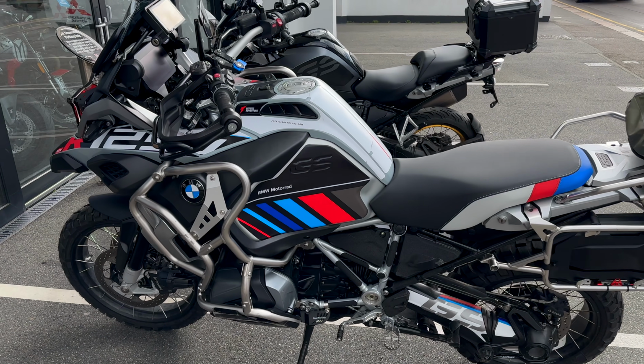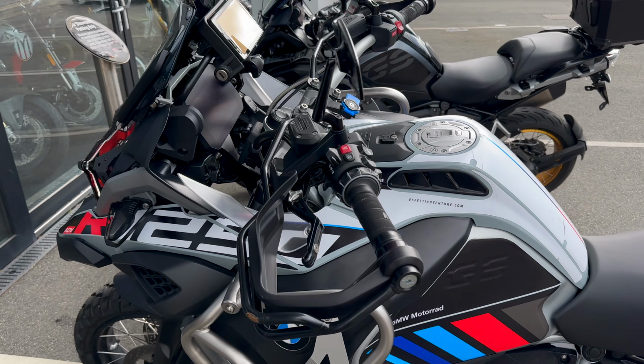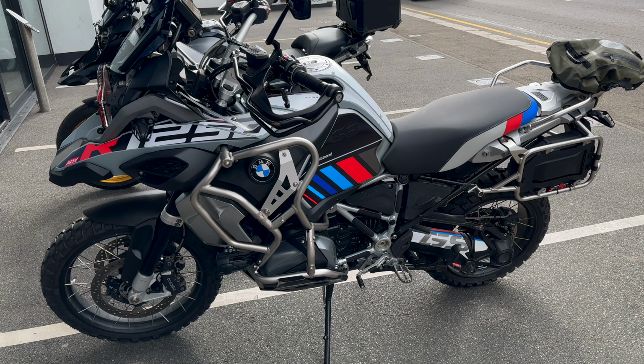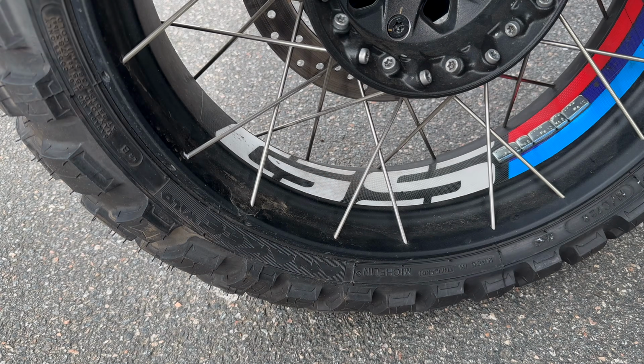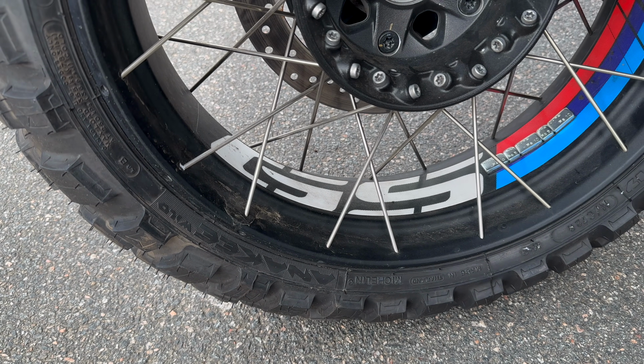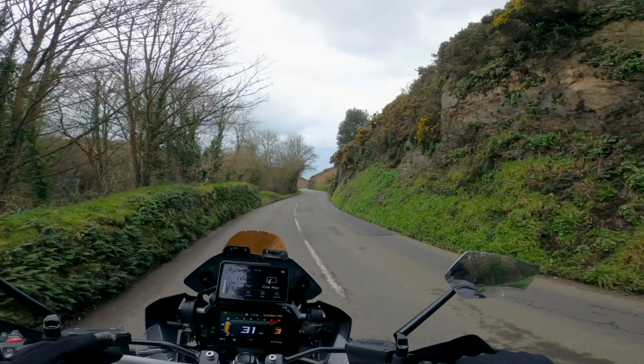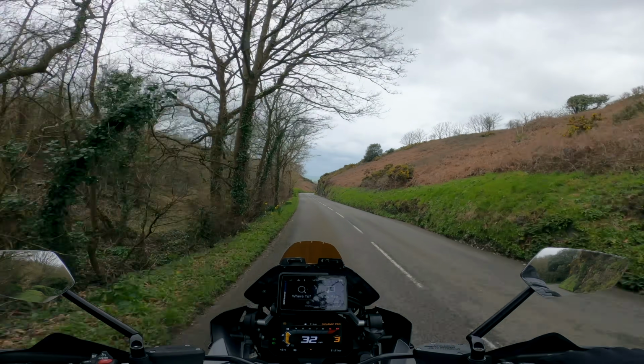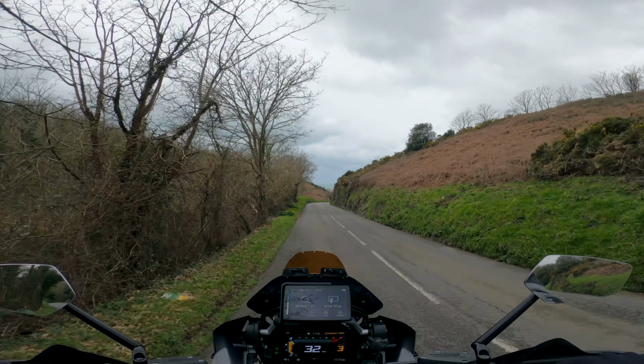It's actually just had some brand new knobbly tyres fitted, the Michelin Anarchy Wild. So I've not really ridden with full blocky tyres on before, so it just handles a little bit different going into the corner. So those of you that have ridden with these tyres on before will know exactly what I mean. I'm more used to my Michelin Road 6s, if I'm being perfectly honest. So it just handles a little bit differently.